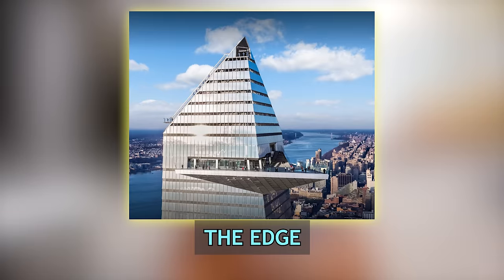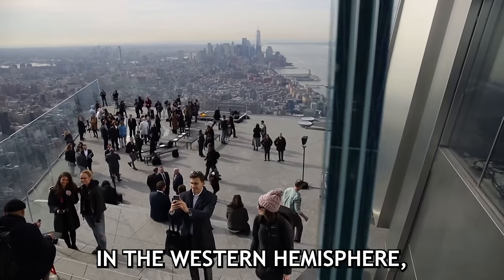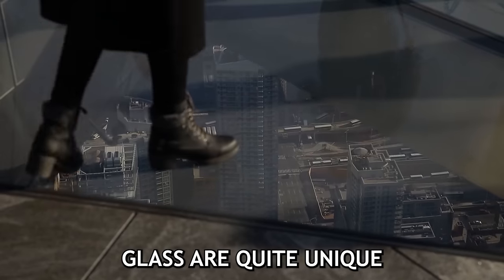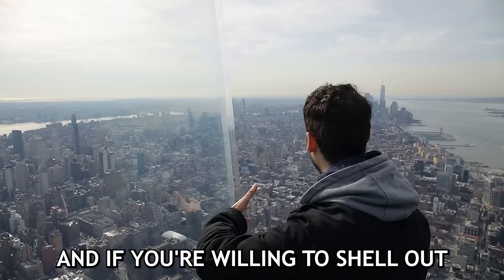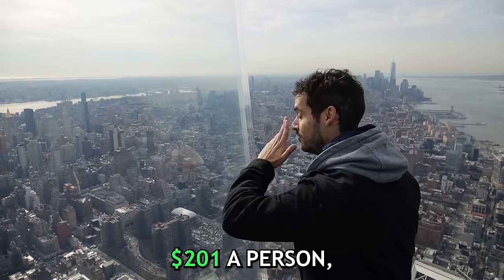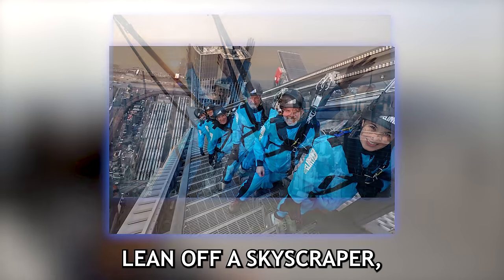The Edge Sky Deck. Well, this wins the award for highest outdoor sky deck in the Western Hemisphere, and the views from the angled glass are quite unique. It gives you the feeling like you're floating in midair, and if you're willing to shell out $201 a person, you could do City Climb, where you literally lean off a skyscraper.